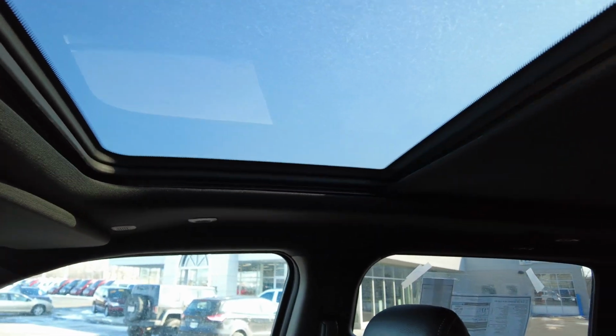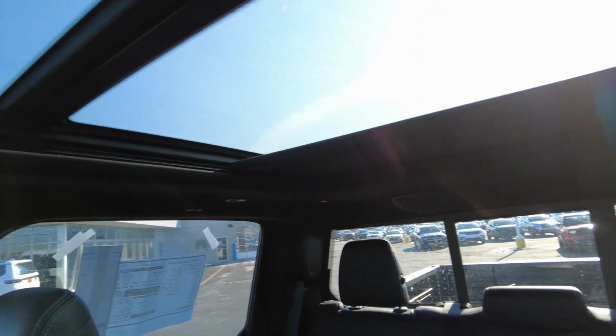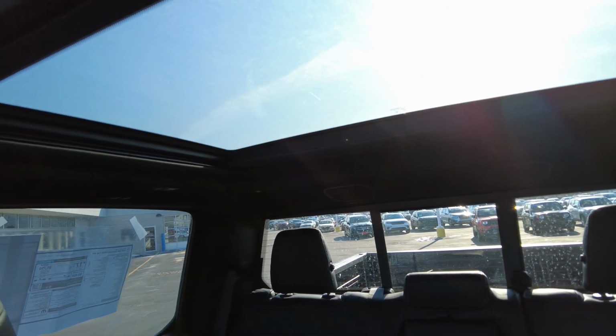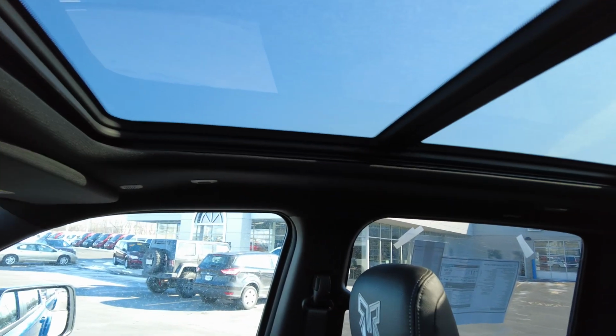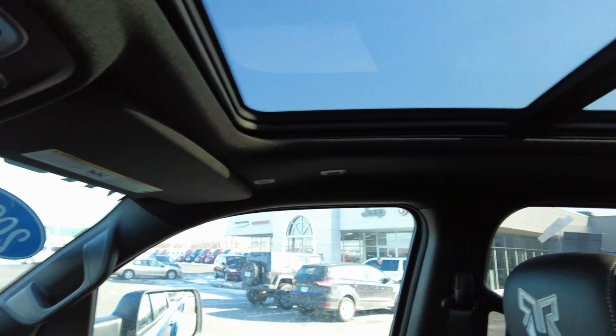And open up this shade here to the panoramic sunroof and take a look here. Notice how it goes all the way back over the rear seats. I always say when you get this in a truck, it's almost like having a convertible truck. It's really cool. This top section does open. I'll keep it closed today. It's just a little chilly.